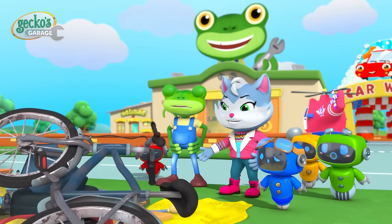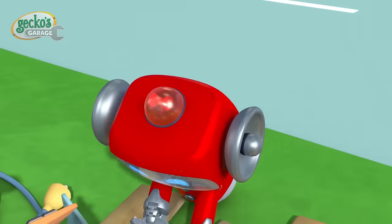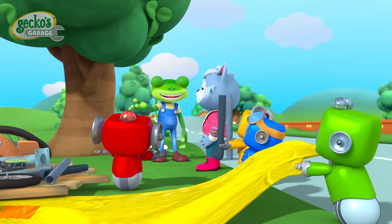This is not junk. You're right, Cat. We can use this stuff. Weighs not one knot. I can tell you have an idea already, Gecko. Let's just say I'm aiming high.